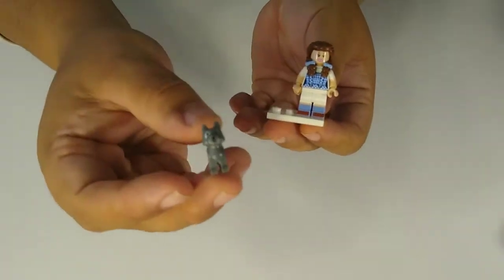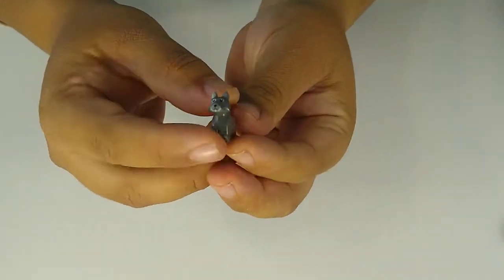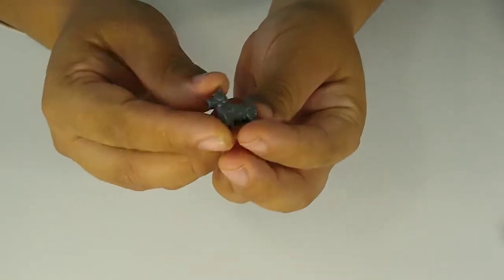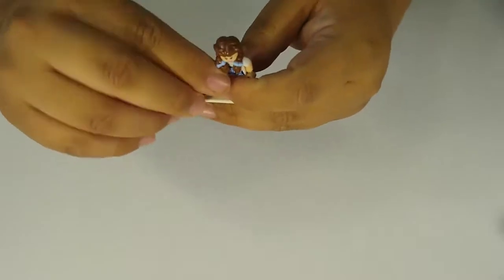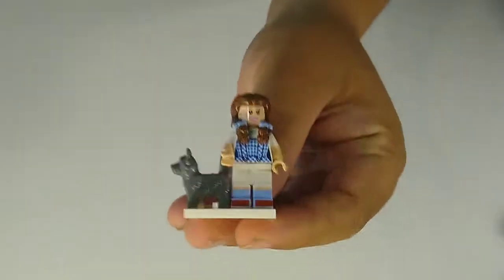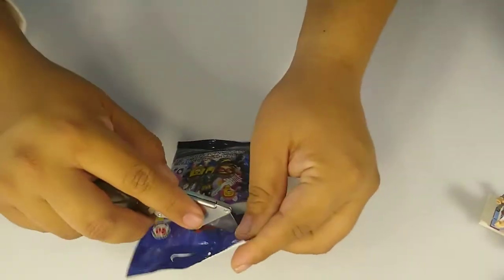And of course, Toto, he's kind of a hard one to get. This is mimicked after the white dog they used to have that came with the Trophy Man, I believe. Except he's, of course, Toto colored. So let's put Toto right here. He's a little tricky, because let's see if we lift him up here. That way he fits right beside her. There he is, Toto and Dorothy. Very nice. Let's see what we got here.